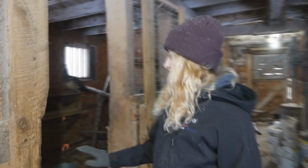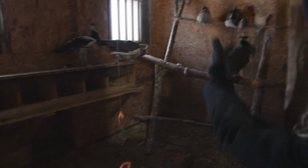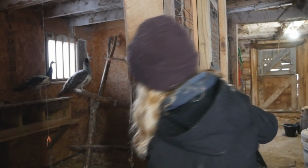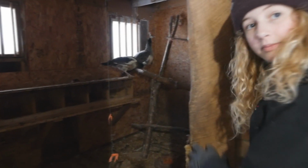Okay, so this is the chicken coop. So there are the nesting boxes right there. And then the feeder and the peacocks' perch. Perch? Yeah. Roost? Roost. Yeah. And then that looks like a giant carrot for them to eat at.